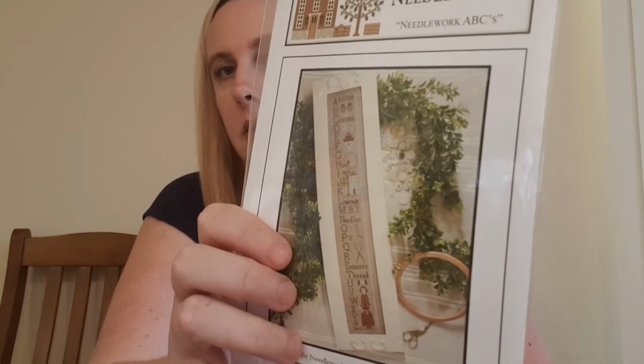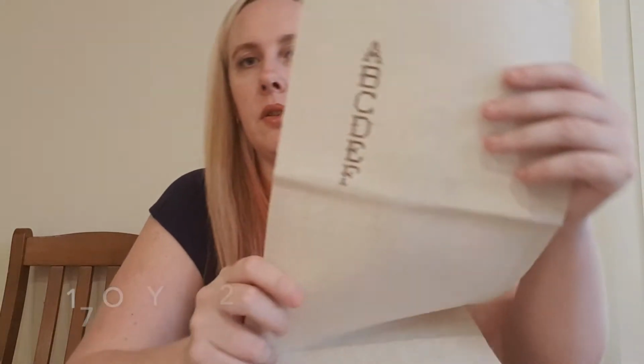So then also I'm doing needlework ABCs, and that's what I've gotten of that.